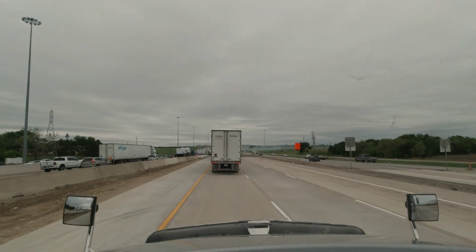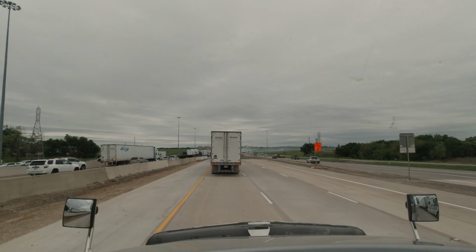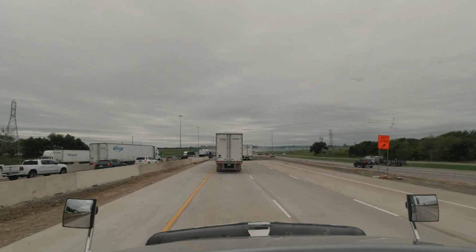Yeah, today's a day of delays. Jeez, you have construction back there. Don't even know what they're doing because I didn't see anybody in there. Now it looks like a car or truck is out.